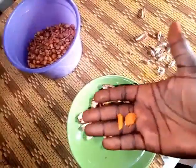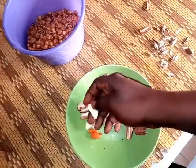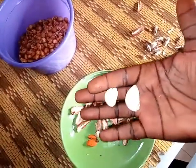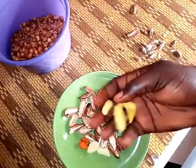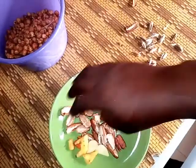So we've peeled our turmeric. After peeling the turmeric, that is what we have. Then we also peeled our garlic. After peeling our garlic, that's what we have. Then we peeled our ginger also. That's what we have after peeling the ginger.